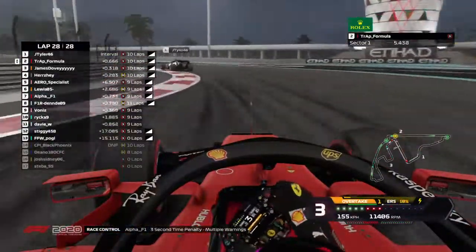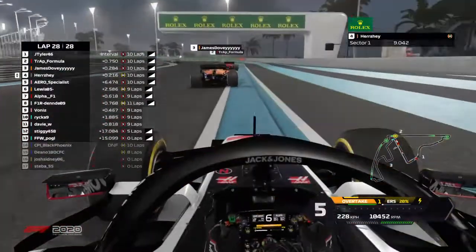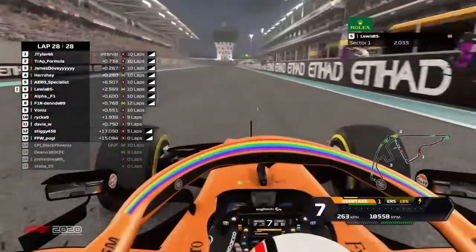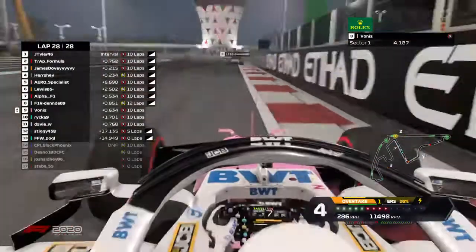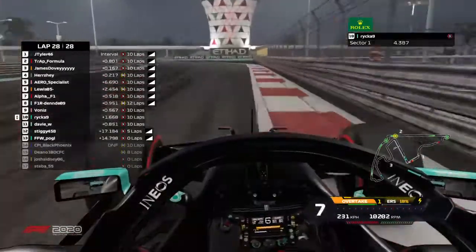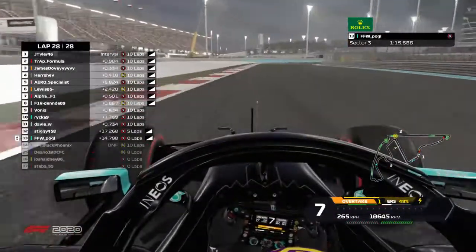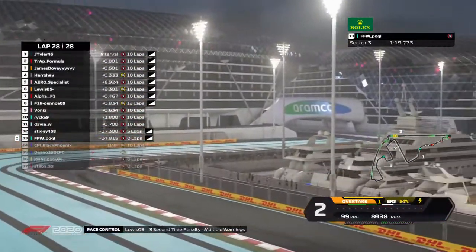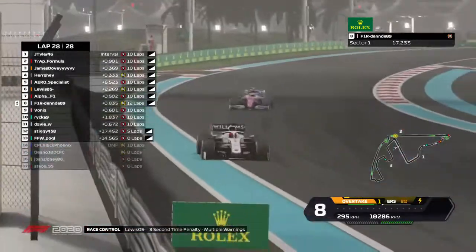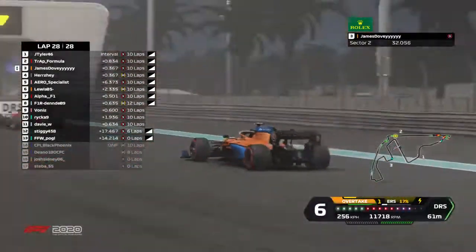Alpha gets another 3-second time penalty with Trap Formula in P2, James Dovey P3, Heresy P4, Specialist in P5, Lewis P6, Alpha in P7, Denende in P8, Vonis in P9, Riker P10, Davey P11, Sticky P12 and Poggle in P13 with that damage, or if they've got a new front wing, I do not know right now. But it is heating up because we're coming to the DRS straight now.